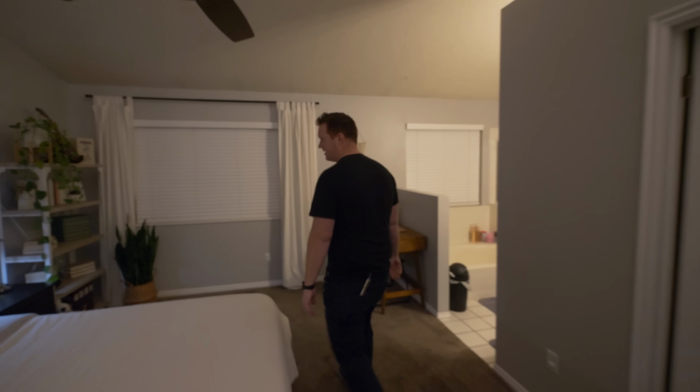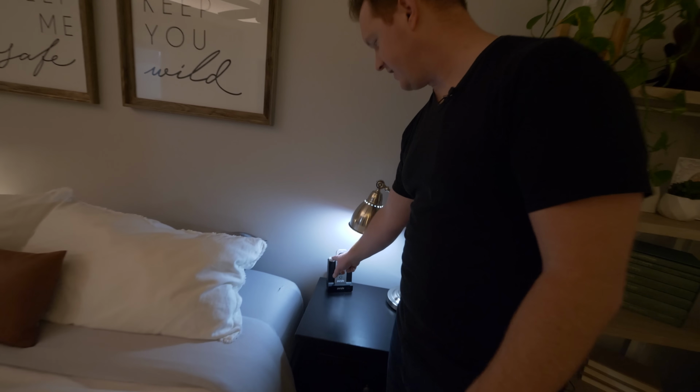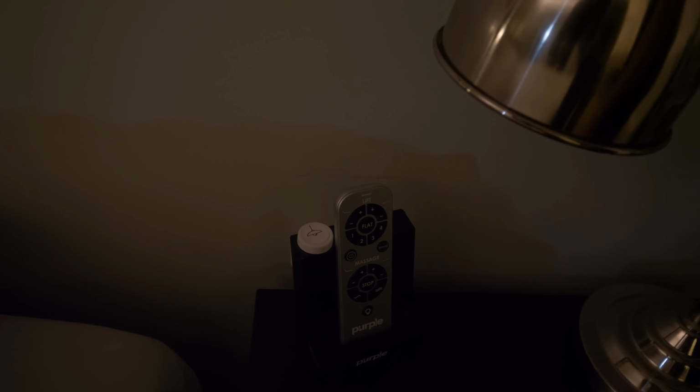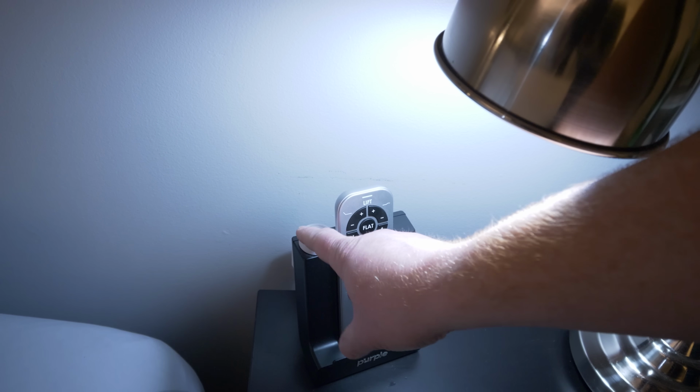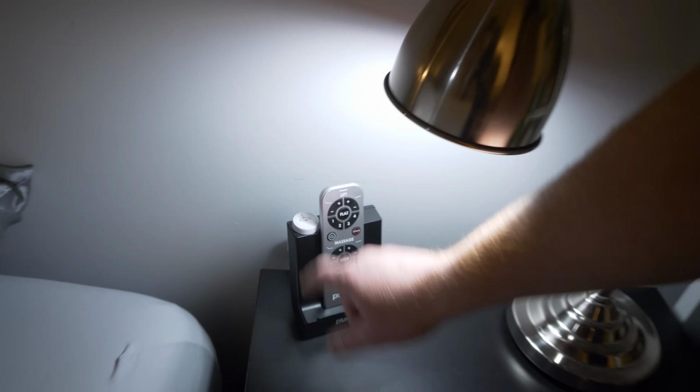Now over here, I have another button that is with the Flic. I did a video about that. So if I push that button, it is able to turn on and off her lamp. And then I can double press and that will turn off the main lights in the room.